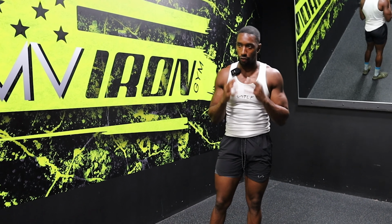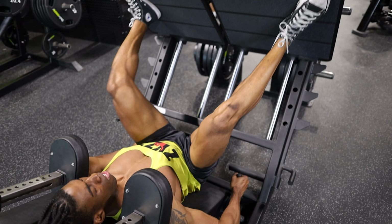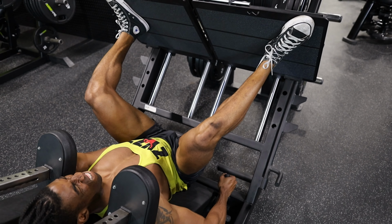But listen, guys, it's very important, as I was talking about on the leg press, I really want to stress to you guys, make sure you're getting depth. You want to keep your lower back on the bench so you're not hurting yourself. And then you want to make sure you're bringing your knees down. You don't want to bring your knees neutral, shoulder length, right here down to your chest. That's how you're going to hurt your back.